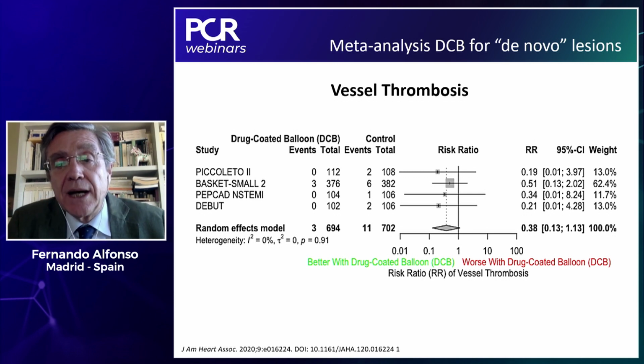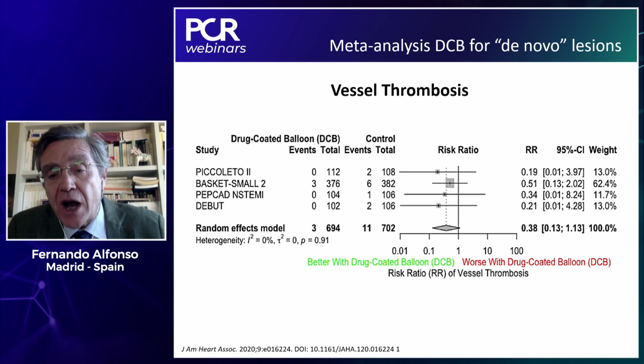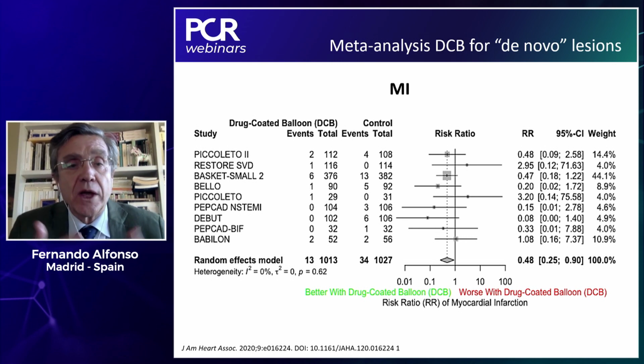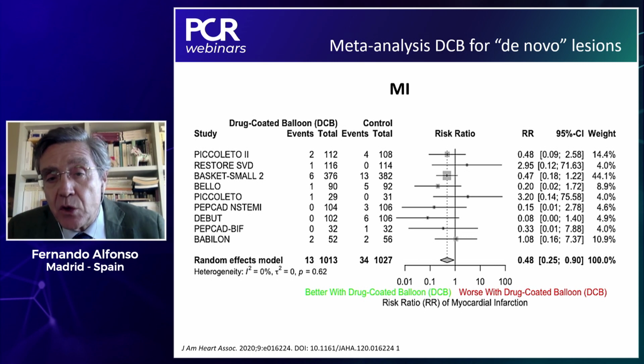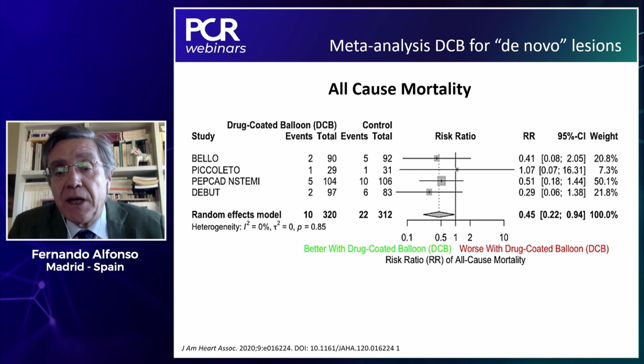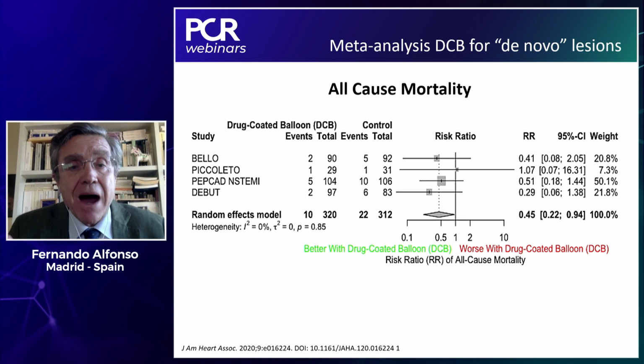So what about vessel thrombosis at follow-up? Well, you may see here a strong trend in favor of drug-coated balloons, suggesting that this strategy is safer than the alternative strategies. And here, again, data of many studies put together on the occurrence of myocardial infarction at follow-up. Here, there was a significant difference in favor of drug-coated balloon. So again, safer, reducing by half the rate of myocardial infarction. There was no difference whatsoever regarding cardiac mortality. In this meta-analysis, total mortality was only studied in some small studies, and appears to be better for drug-coated balloon, but this is largely underpowered, so we cannot conclude from that.